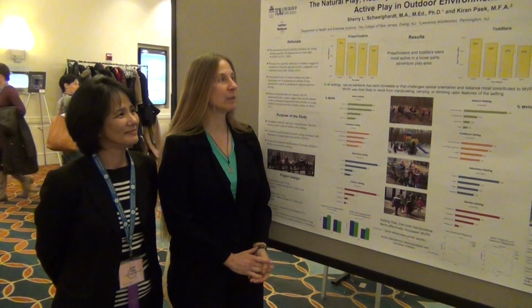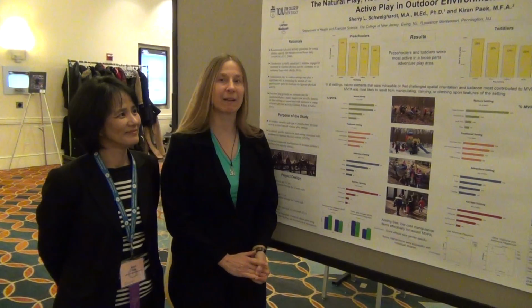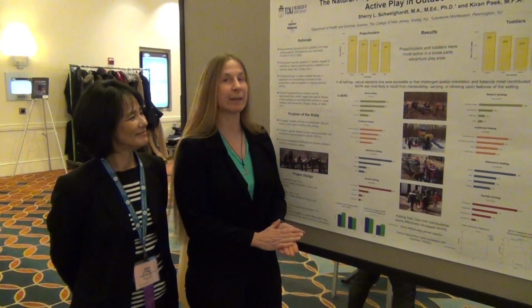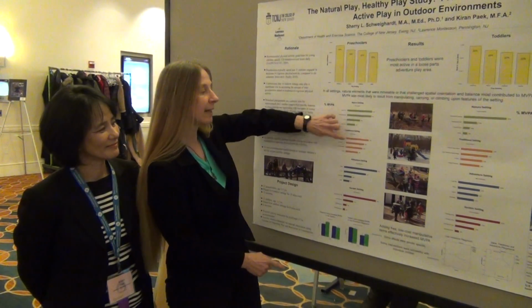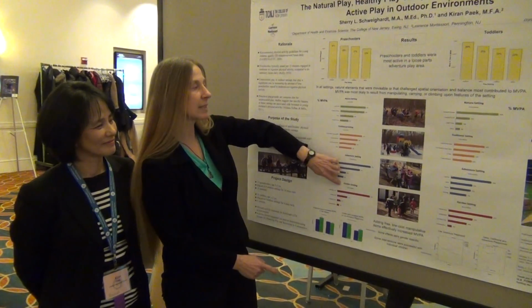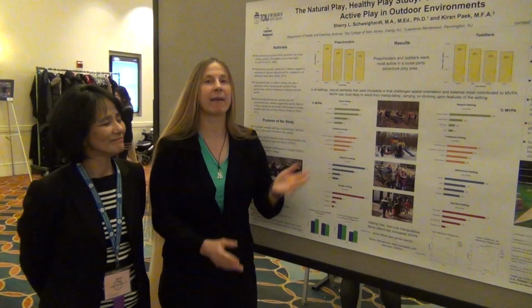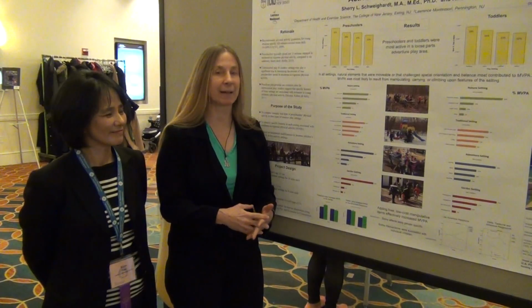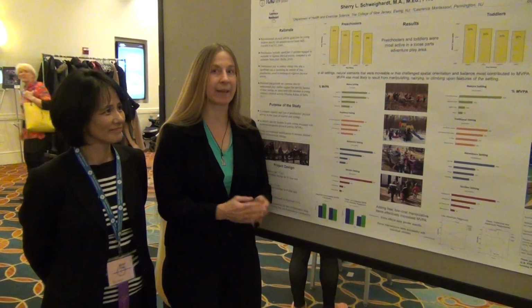First, we were seeking to determine the amount of moderate to vigorous physical activity and the amount of movement diversity in 4 different play settings, which were a nature setting, a traditional setting, an adventure setting, and a garden setting, which are here. And that was the first part of the study, and we found that the play setting does indeed matter, that the environment in which children play has a large impact on both the intensity and the diversity of the movement that they get.